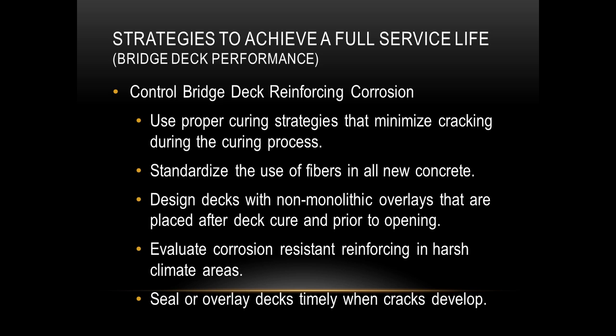Evaluate corrosion resistant reinforcing. I said in harsh climates, I mean possibly in any climate. There's lots of options from epoxy coated bars to galvanized bars to stainless bars to carbon fiber bars and others. So look at those as possibly being a good life cycle cost investment. And then when cracks develop, and I didn't say if, I said when they develop in your deck, seal them or overlay them quickly. Okay, cut off those pathways for water to get in there. So if you could do all of this, you would probably get bridge decks that would perform pretty well.